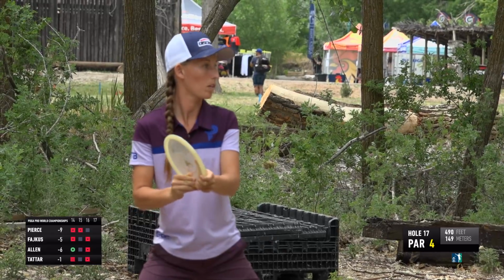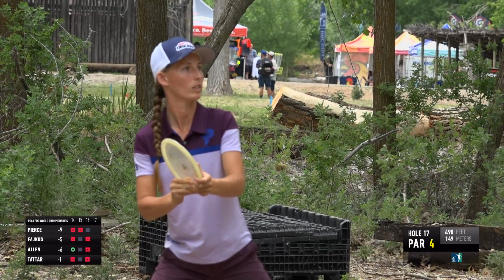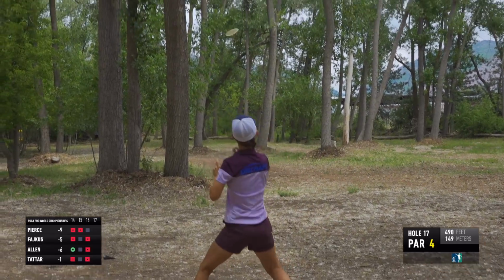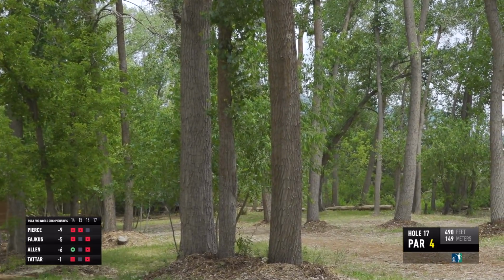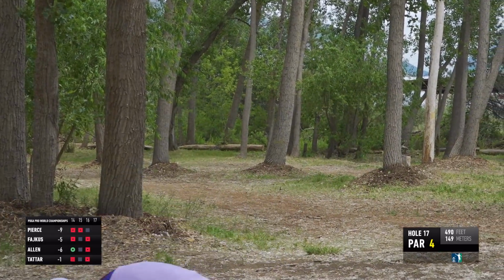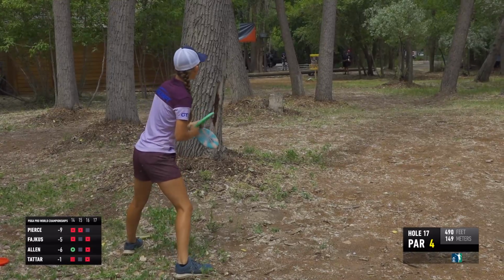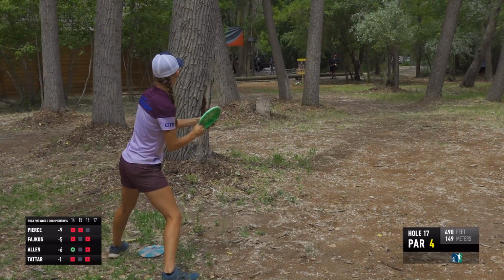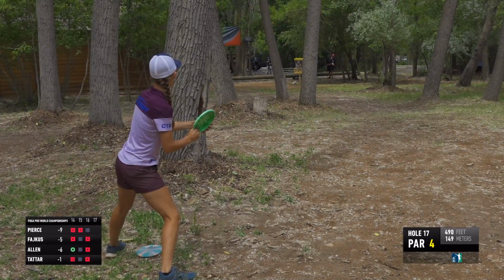And we'll see where Paige Pierce ended up. Not much. Ooh, work left. Sidearm. This is a technical shot. Ooh. A little bit of wobble. Little early release. She'll have to work for her par here. Looks like she's going to go back to the same thing. Turn over forehand for the up and down par.